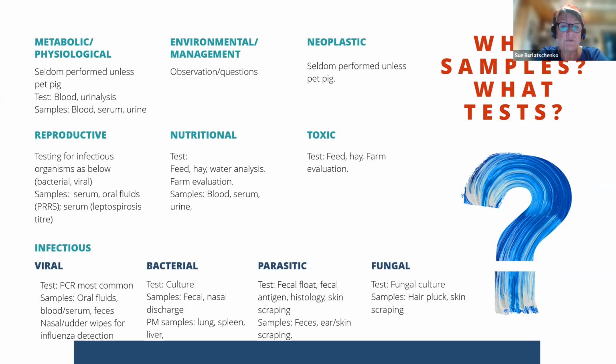If you're doing postmortems, collecting samples for postmortem, you might be doing histoculture, and we'll talk about what organs are good to use. And viral testing, mercifully, some wonderful person decided that we can use ropes and collect oral fluids from swine for different viruses. I'll talk about that a little bit further into this discussion.